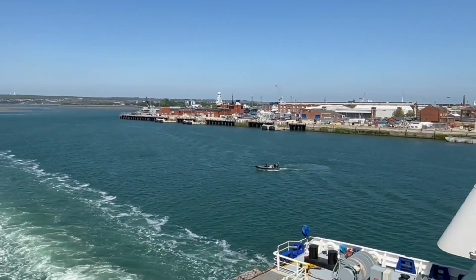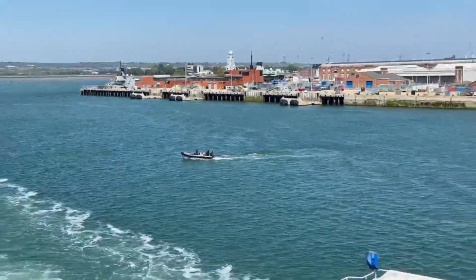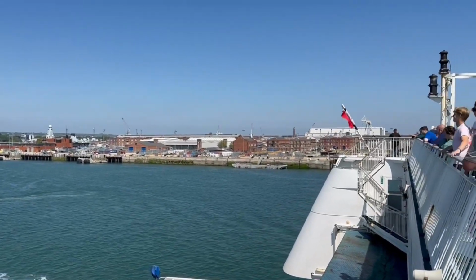And off to France and the Haute Vienne. And looks like we've got a little escort going on as we leave Portsmouth. There's the Navy docks on the right hand side there at Portsmouth.